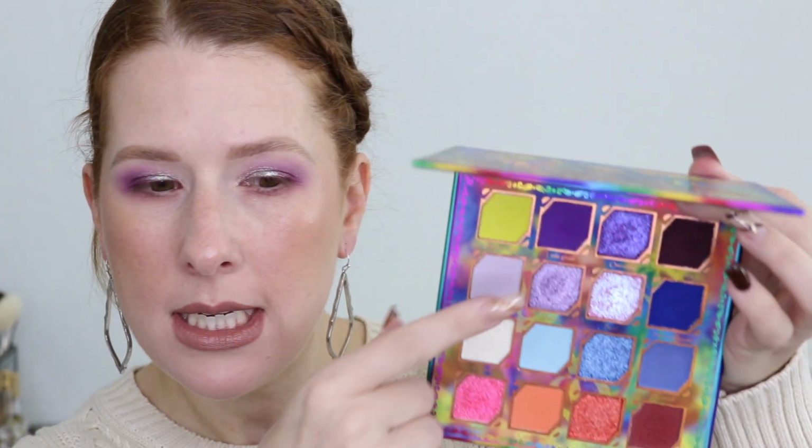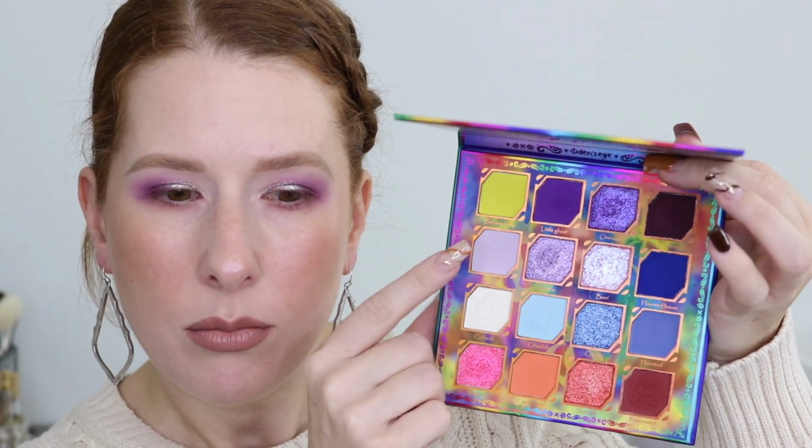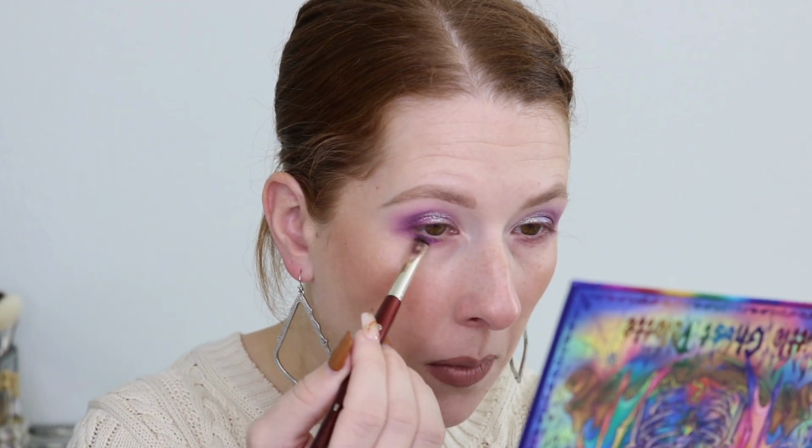And then I think for the lower lash line, I kind of wanna dip into maybe the deeper purple or the lighter purple. Maybe the deeper purple. This is in Ominous, and I'm going to take my BK204. I'm gonna dip it into Ominous and I'm gonna spray it with Fix Plus because it's a shimmer and I don't want a ton of fallout. And I'm going to focus this on the lower lash line, but like the outer part.